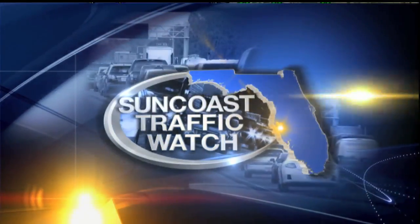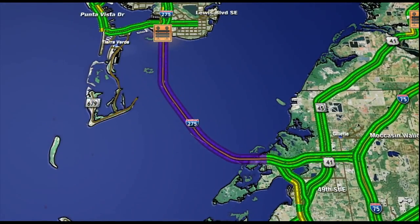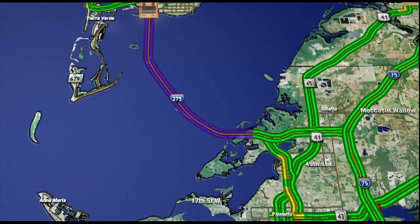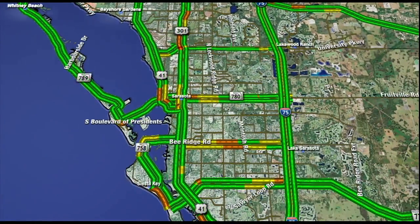Hurricane Hermine causing problems on the road. In SUNCOAST Traffic Watch, we want to tell you the Sunshine Skyway Bridge is closed. It has been through much of the day because of high winds. Other than that, though, no crashes in the area in Manatee and Sarasota counties. Traffic going pretty smoothly at this hour. We hope that's because many people are home tonight.